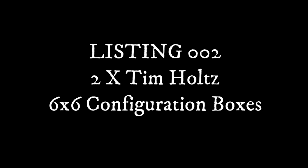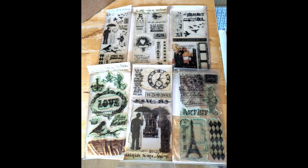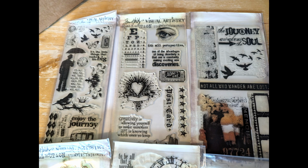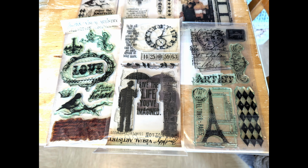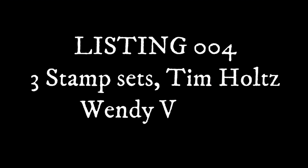So the next listing is Tim Holtz configuration boxes. These were removed from the original packaging, but they're brand new. Next one is Tim Holtz stamp set. So there's 6 stamp sets there. Some are new and some have been lightly used as well, but they're all in perfect stamping condition. So there's 6 of those.